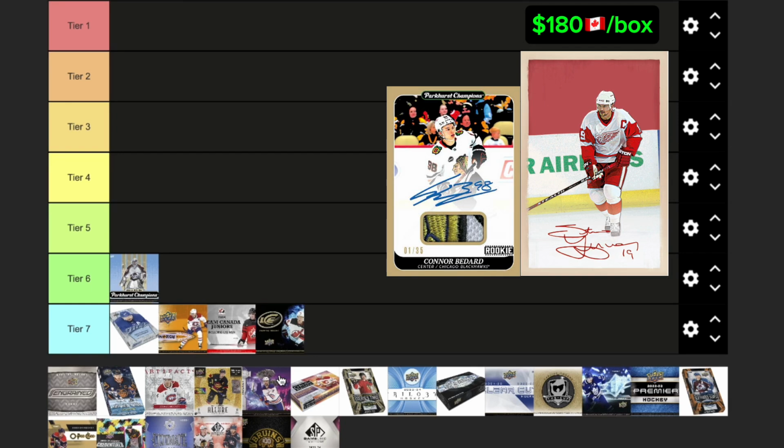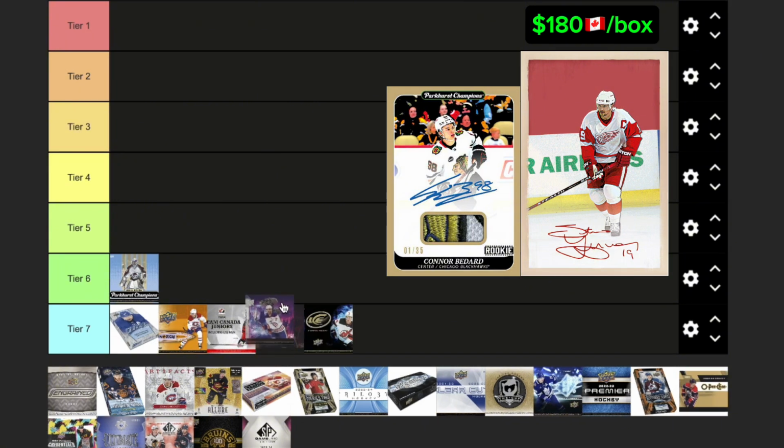It's very similar to Ice, where they give you a whole bunch of fluff, base rookies, and insert cards in each pack. If they changed the name to just Parkhurst and lowered the price a bit, maybe it has a spot for Phil on the list.